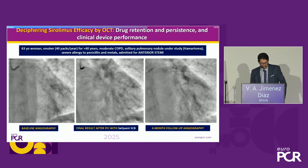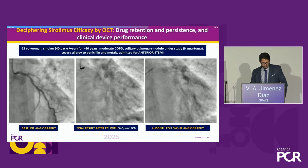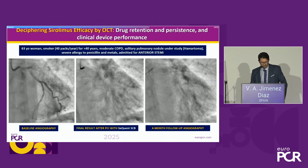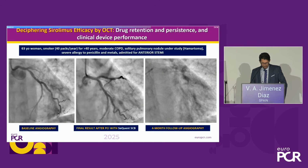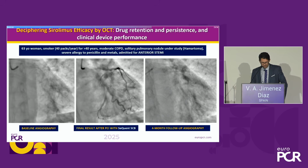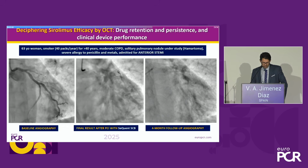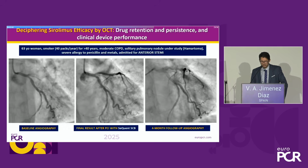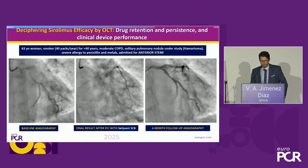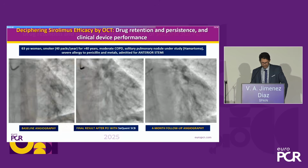Well, this is another case, an acute anterior STEMI with LAD occlusion. We treated this patient after lesion preparation with a Sequent SCB. This is the acute result, a very nice luminal gain. And you see a 4-month follow-up. We can even see a late luminal enlargement with sirolimus. So the patient did fine.